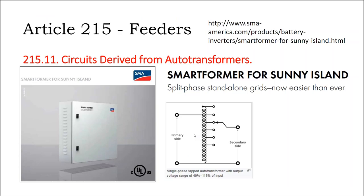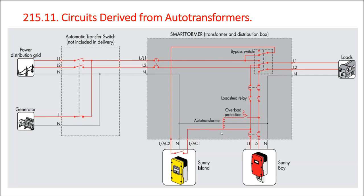What I really want to explain is this neutral connection. And so here's a line diagram of the electric grid, a generator, a battery inverter, and a solar inverter. So what we see here is power coming in from the grid. And then we have a generator that is on a transfer switch. So the grid can switch between the generator and the transfer switch. And all these devices share a neutral line.